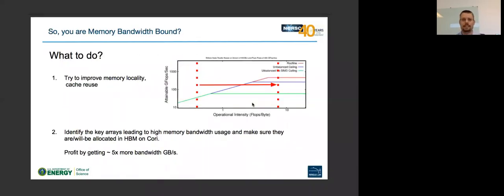You've run these tests, you've determined that you're memory bandwidth bound. So now what do you do? Where does our flowchart take you? I think you have essentially two options right now when you're targeting a many-core system like Knight's Landing. The first is to try to improve your memory locality, or your ability to reuse data out of cache.